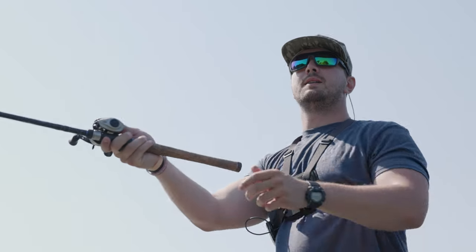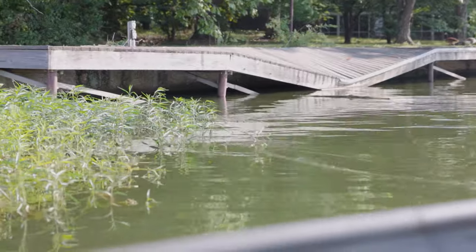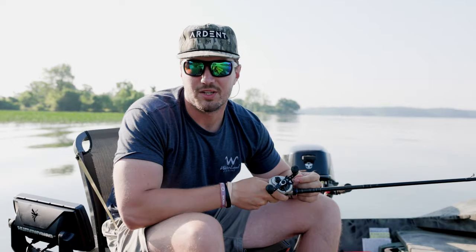I'm already seeing a bunch of ticking on the water, and everything looks good, everything looks promising. So all we gotta do is establish a pattern. We're like four bites away from crossing Wilson off the Jon Boat Series list. So guys, stick with it, stay tuned, and we'll see you on the water.